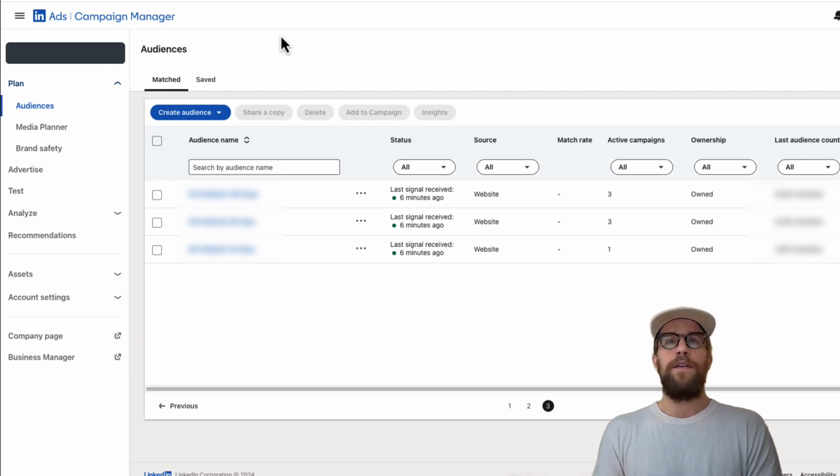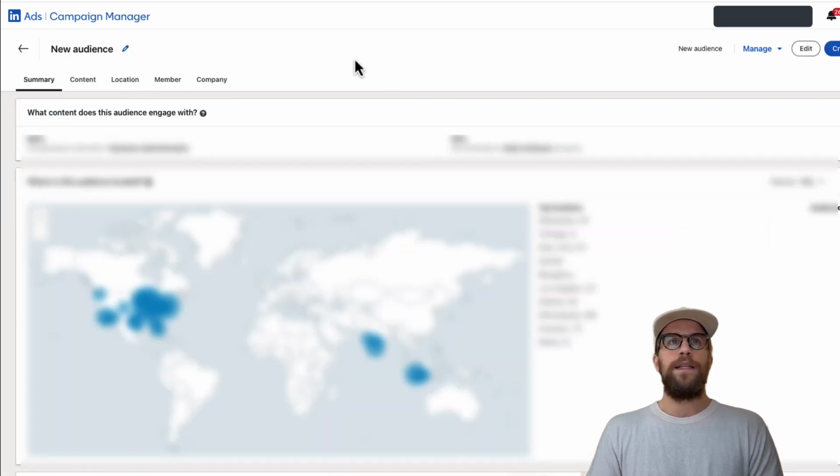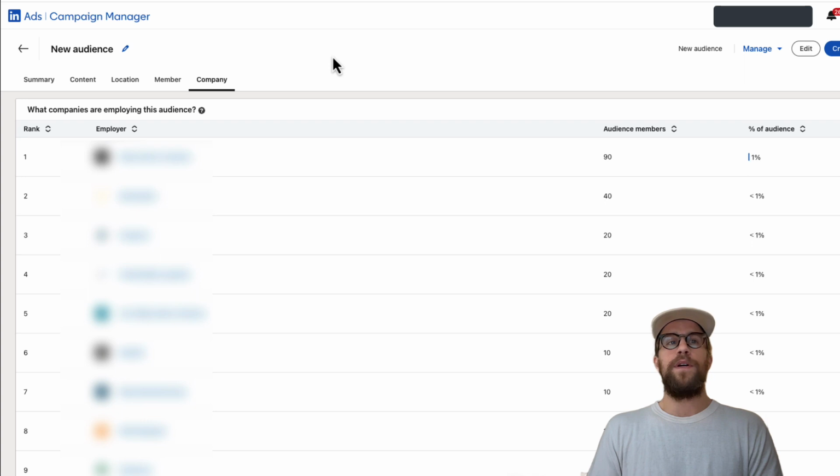So if you have that in place, after you create that retargeting audience, it's going to build. And once it's building and you get members in that audience, you can click it on the side here and you can click Insights. So I went into this website visitor retargeting audience, and then I can go to the company. And this is going to show a list of companies that visited my website. It doesn't give you any other details like behavior, but it is a free version.